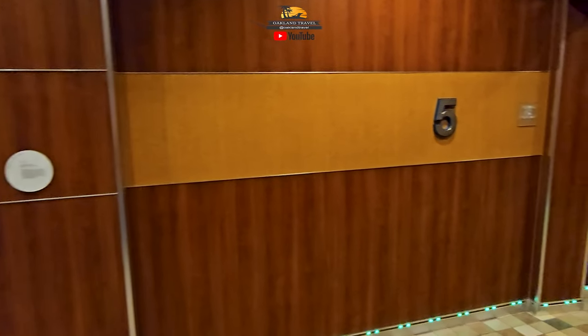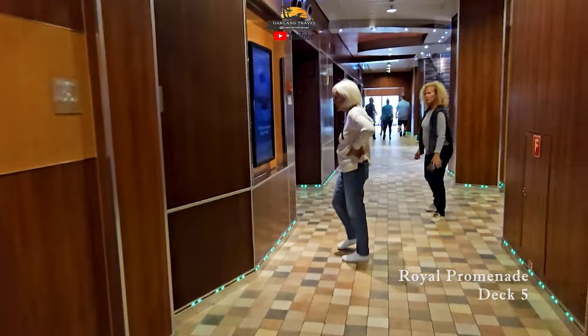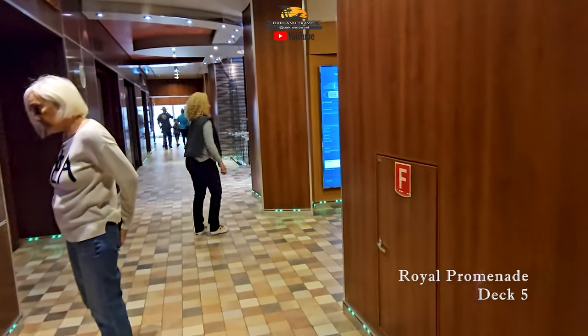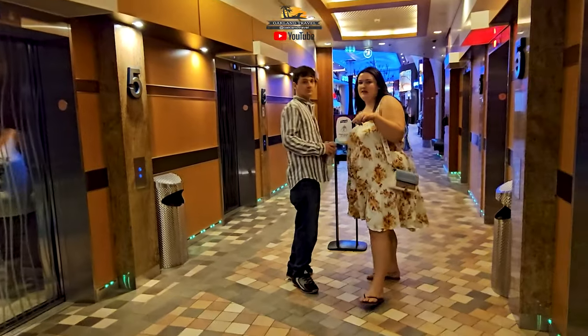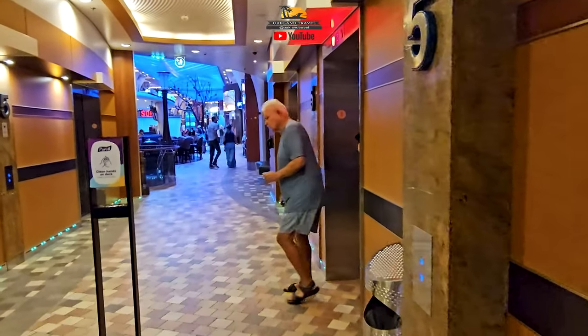That was the stateroom where we had the constant whistling noise. Slowly making our way across the Royal Promenade as we're getting closer and closer to needing to head back to the stateroom to get ready for dinner and all of that kind of thing.